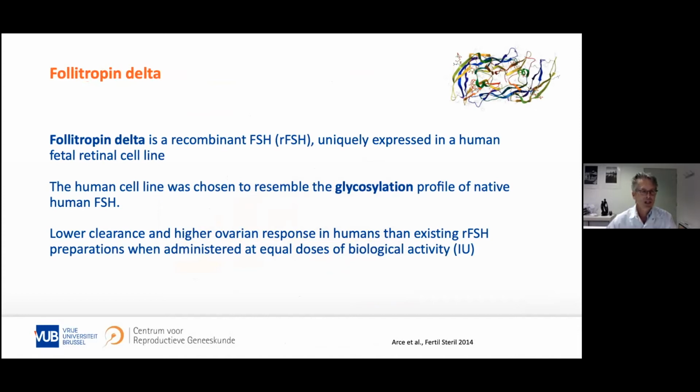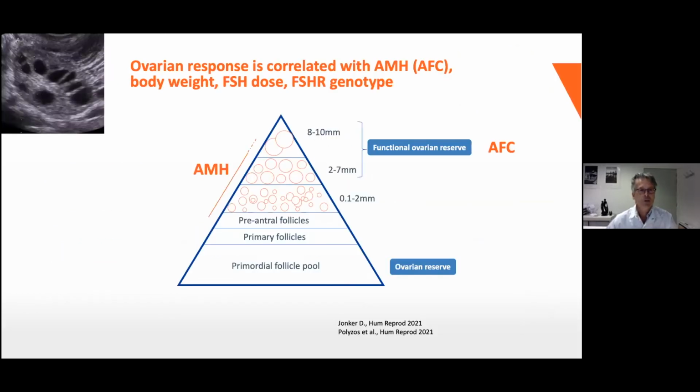The human cell line was chosen to resemble the glycosylation profile of native human FSH, and Follitropin delta had lower clearance and higher ovarian response in humans than existing recombinant FSH preparations when administered at equal doses of biological activity. So how do we target ovarian response with this novel molecule?